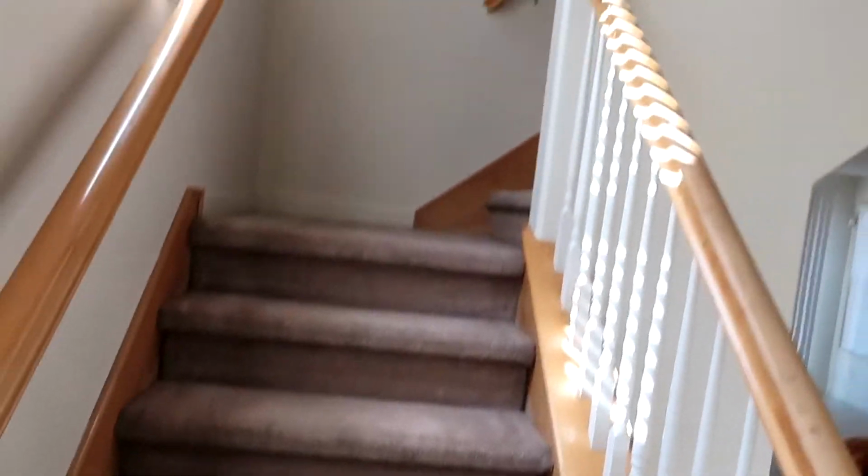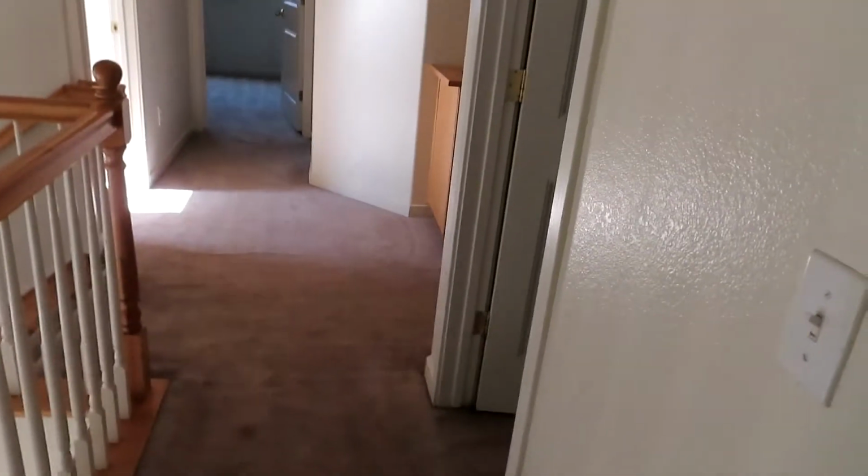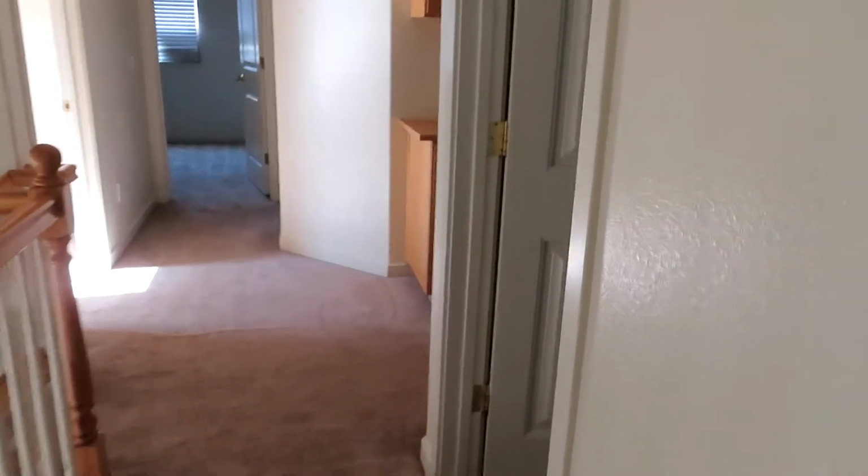And then if we go upstairs, okay, I have to do this every day and I'm already tired. Okay, once we get upstairs, there's a restroom right here. And it has 2 sinks. Very nice. A nice big mirror. A nice toilet and bathtub. So yeah, it's a pretty roomy bathroom. There's the stairs again. I'm out of breath. Okay.